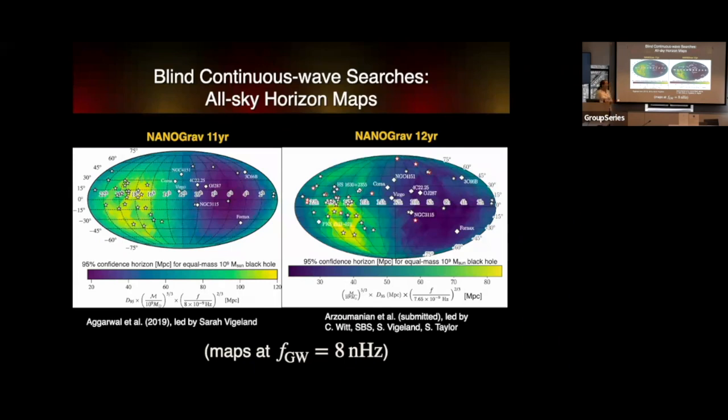black hole system. Now, when I was a kid, we used to play this game of like, what's wrong with this picture? What do you guys think's wrong with this picture? It's a little subtle. I'll give you 5 seconds.